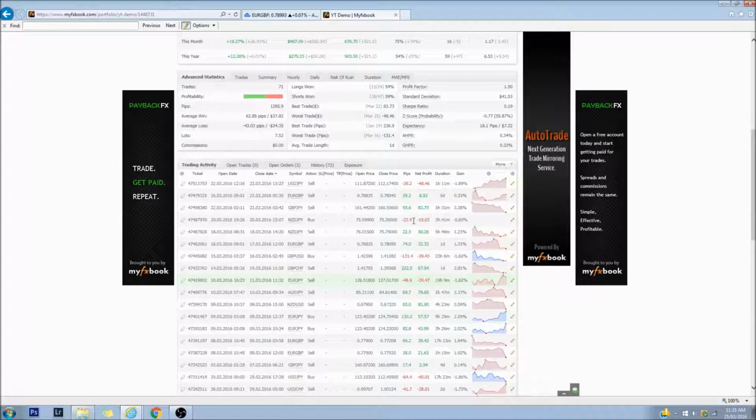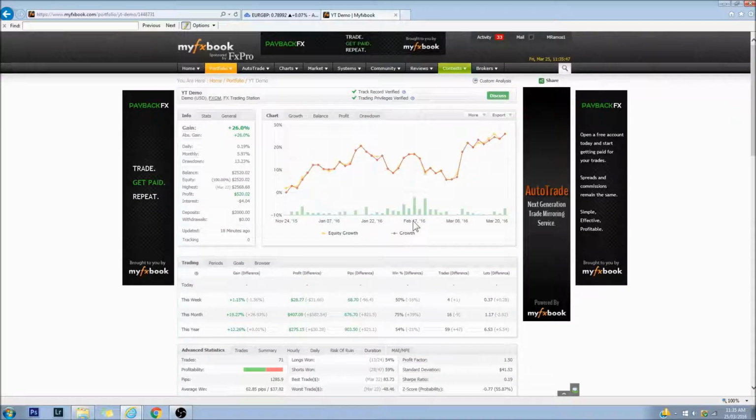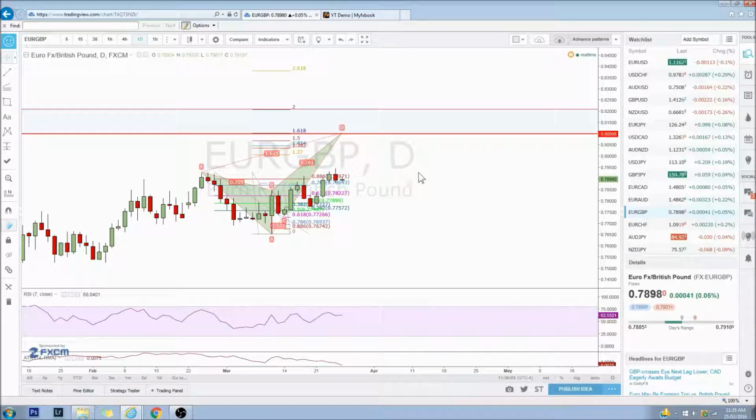But look at that. The more wins you have in a 2-to-1 ratio, get those 2-to-1 ratios in there, you start building back your profit twice as fast as you were losing it. Okay? So just stick with it, guys. It's out there. Follow your plans, follow your rules.